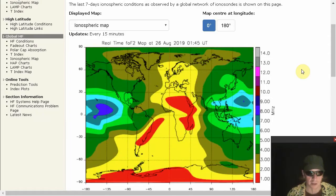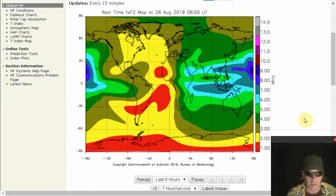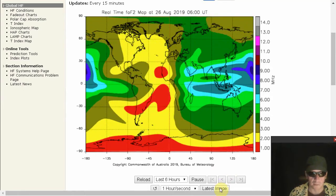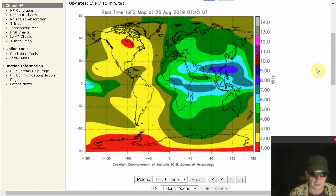We're going to skip cosmic rays today and move on to the ionosphere movies. And there's the current state of affairs in the ionosphere. Nothing too abnormal there. Let's go to the latest image. And there's the latest image. Looking pretty normal in the ionosphere.